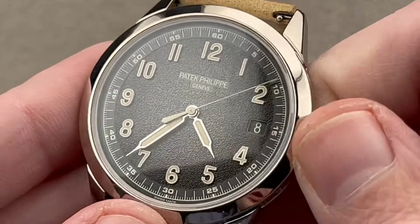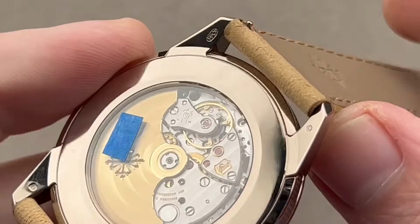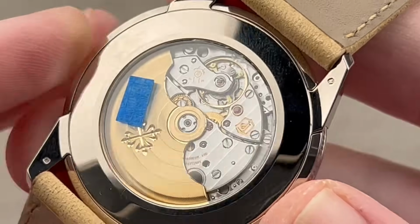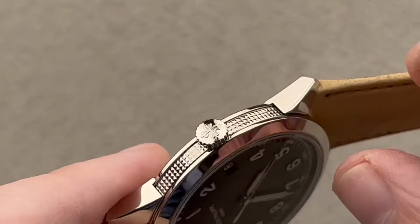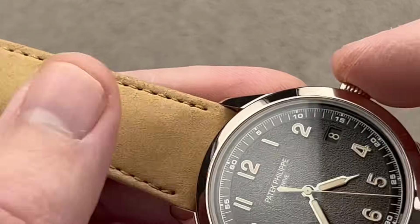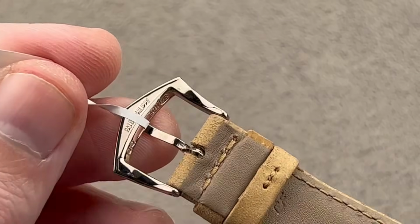This watch is powered by the latest Patek Philippe 26-330 caliber, which you can see on the reverse side. Automatic winding, 4 Hz beat rate, anti-magnetic, free sprung, 6 position adjusted, nicely decorated, and per Patek, accurate to -3, plus 2 seconds a day. A wonderful suede nubuck style leather in calfskin, and we have a lovely spade-style white gold pin buckle.